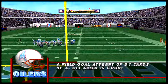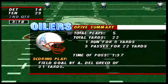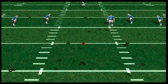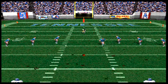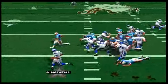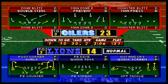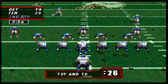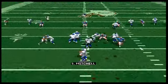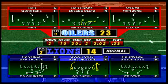It's good. Let's take a look at that drive. Number 3 gets set to kick it off. That brings up 1st and 10 at the 30. Incomplete. It'll be 2nd and 10 from their own 30.